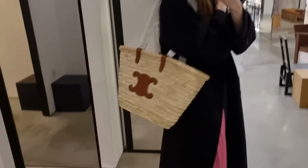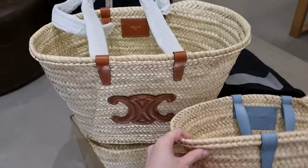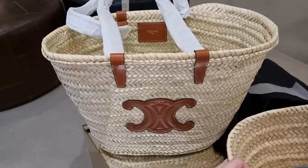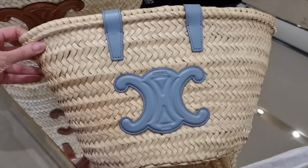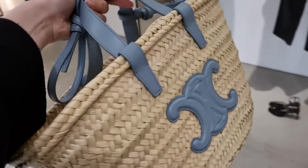This is so cool. This is the classic brown. She doesn't have the small size, unfortunately, in the classic brown, but we have a blue one, so I can show you that one. So just in size comparison, it's quite a big difference, actually. I thought they're closer to each other in size. This is the small one.